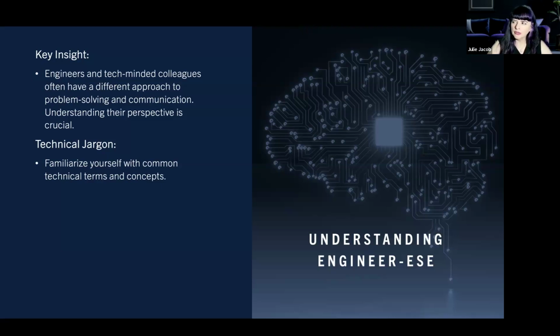You can sort of grasp what they're trying to say and maybe come back with a good argument as to why we need to find a way for the API to handle a particular behavior. So understanding those terms can be very helpful in communicating with our devs. And there are a lot of glossaries out there.